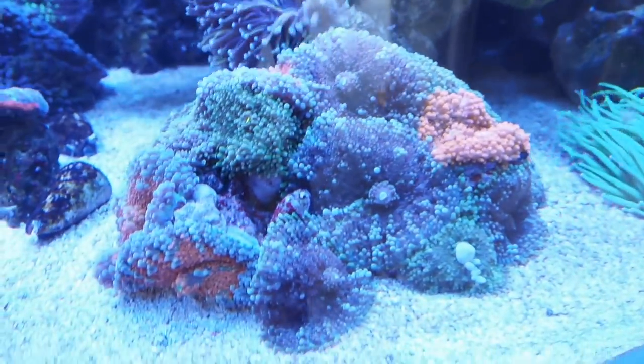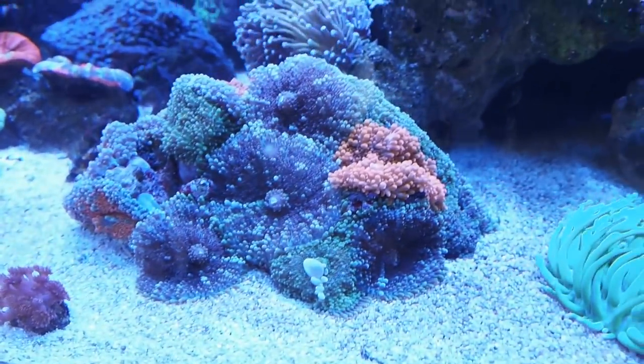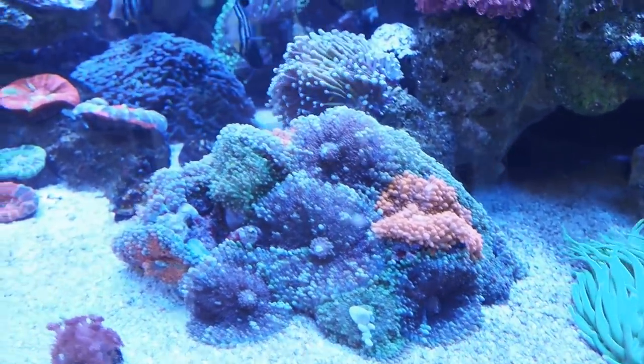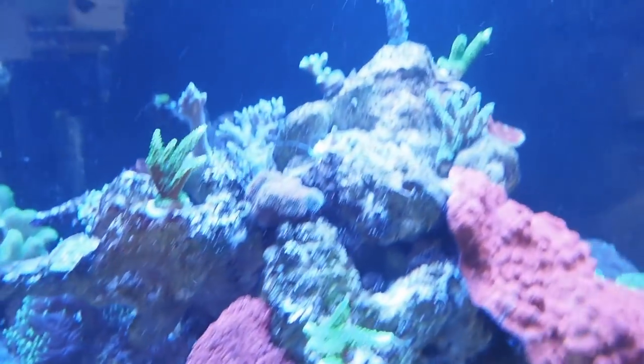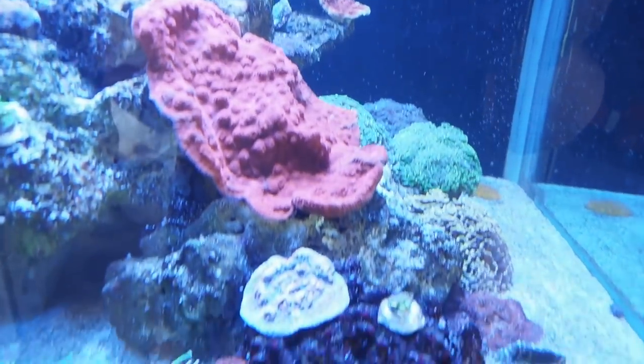If you guys are in Melbourne, you need to come down and see this tank for yourself if you haven't already. It's an insane tank, and the corals are so healthy, super bright, and I know the camera's not picking it up as much as it should be.